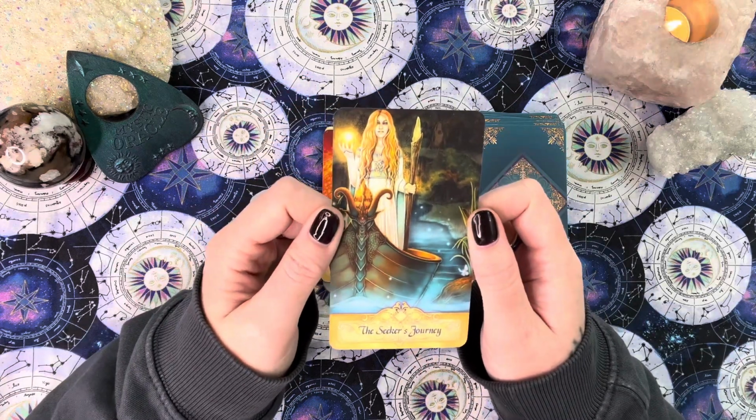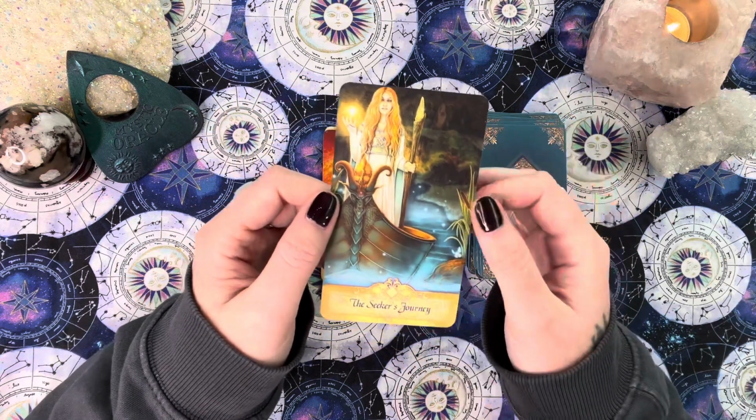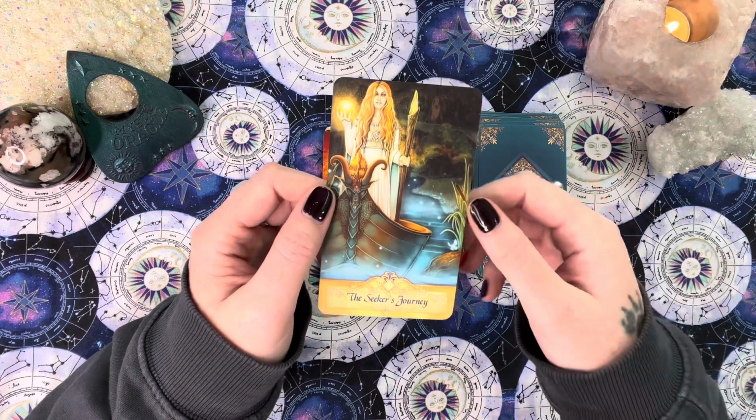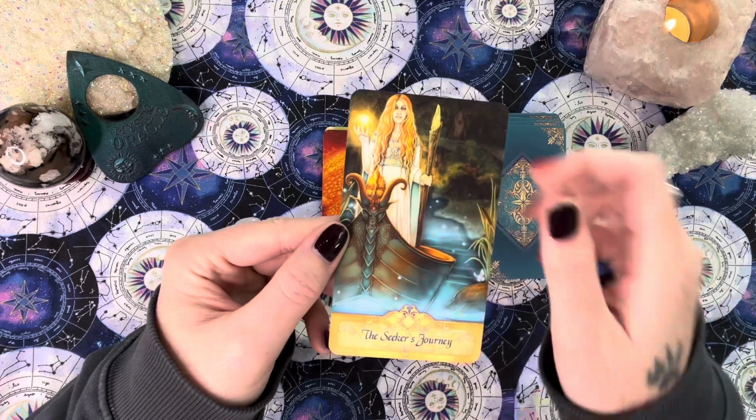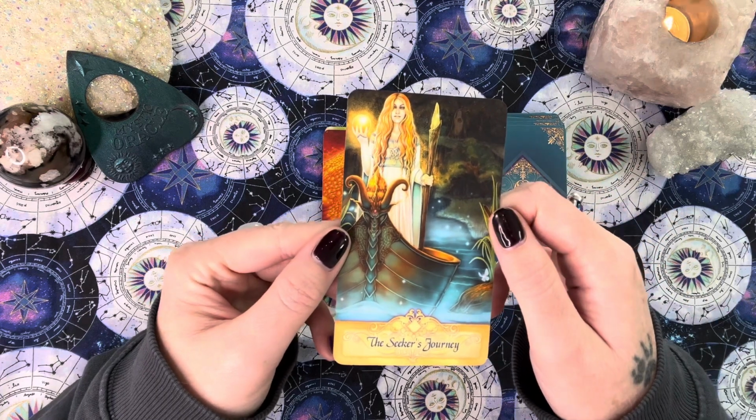The Seeker's Journey. I like that she's on a boat as well, gliding along this river, starting her journey. And she's clearly got all the tools she needs as well. And then she's guarded by dragons. Beautiful.